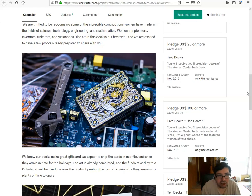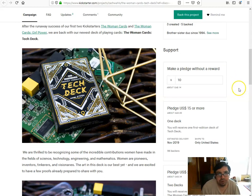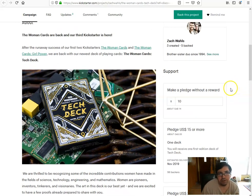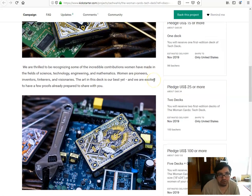Screw it. Anyways, they feature generally fairly famous women. This one, obviously. So yeah, they've had the women's cards. They call them runaway successes. And the women cards girl power deck. And now this is the tech deck, which features women, obviously, I assume, in science. Yeah, here we go. Science, technology, engineering, mathematics. These are pioneers, inventors, tinkerers, and visionaries. And it says the art in this deck is the best yet.